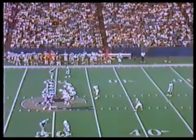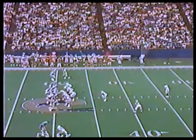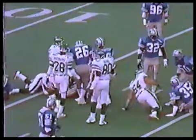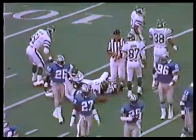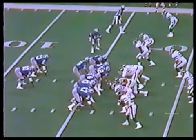Pete Manley out of northern Arizona is back deep for the punt by Joe Prokop. 11:30 to go in the third quarter. Manley inside his own 15. Good coverage by the Jets. One tackle broken. He gets about 4 yards. 37-yard punt, and the ball will be spotted near the 16-yard line. 11:15 to go in the third quarter. The Jets lead by a score of 10-3 here at the Silverdome in Pontiac. And Lions ball at the Lions 16. Check that, 17.